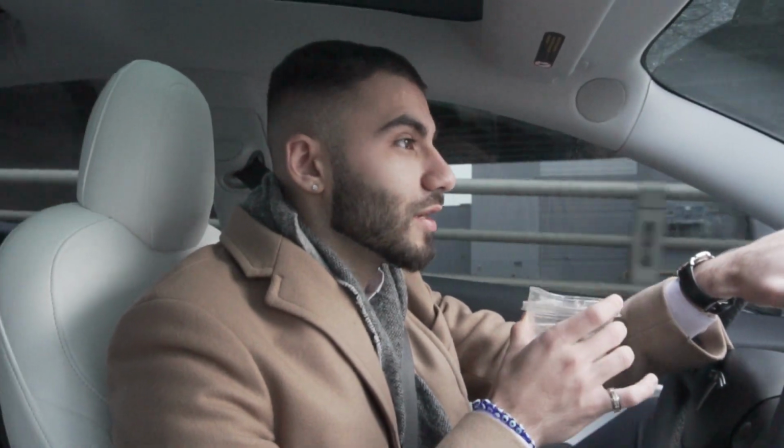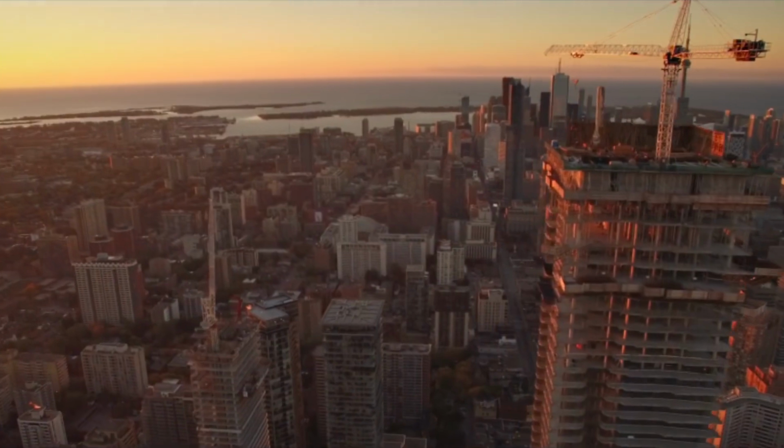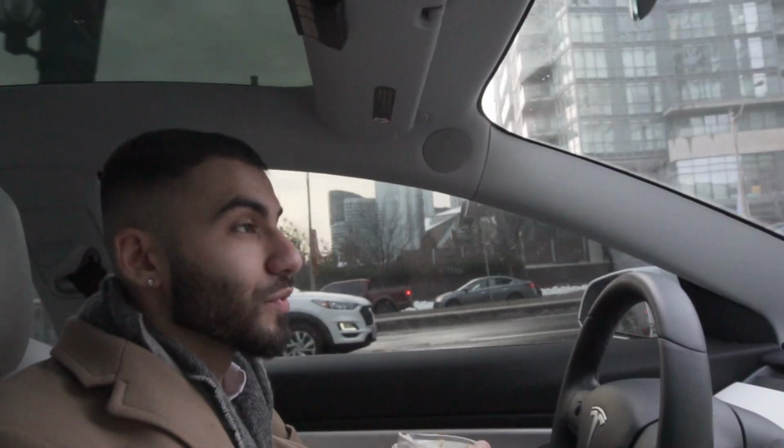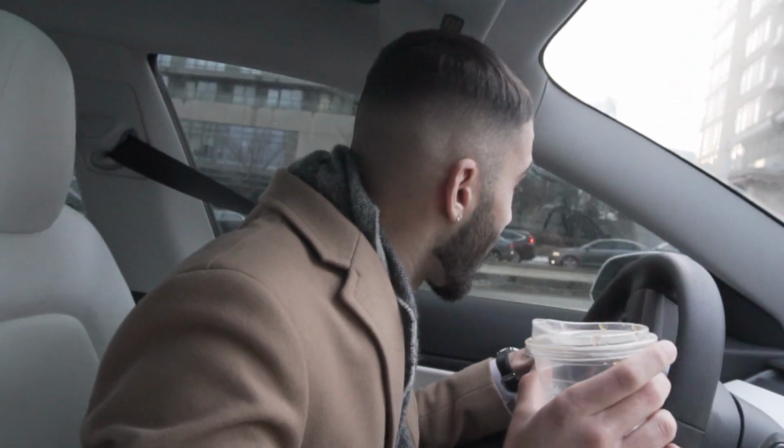About the Toronto market. Right now, the condo market in downtown Toronto is one of the hottest it's ever been. You'll never find a condo right now less than roughly $1,100 a square foot, which is absolutely absurd and unheard of previously in Toronto. We're expecting multiple offers on this unit, and we're expecting it to be sold over asking.